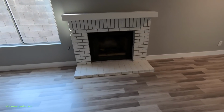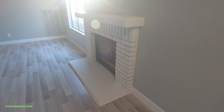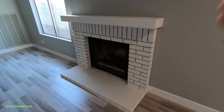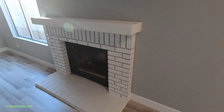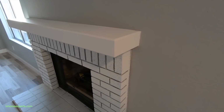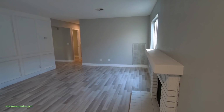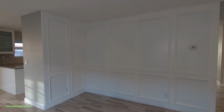Looks like we have a gas fireplace. So with this brick, they actually just painted it, which looks pretty good with this mantle. You know what? I have the exact same fireplace on my first flip. I might do the exact same thing. But I do like this mantle that they put on here. You know what? I might just do that just to save some money. Looks like we have the old school return here. What do we have right here? So again, you have this feature wall. I'm not too sure if they added this trim on this feature wall, or was that the original?